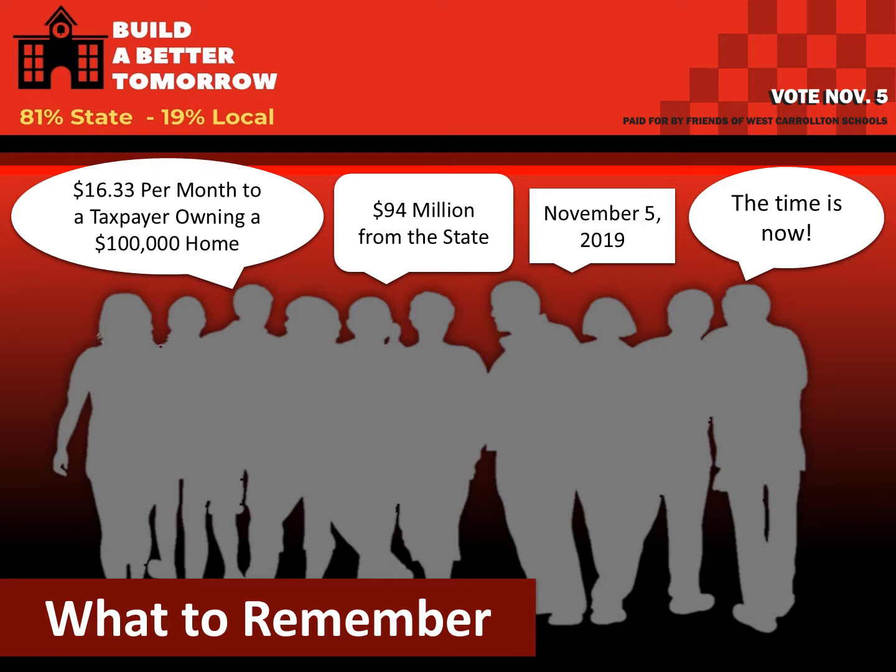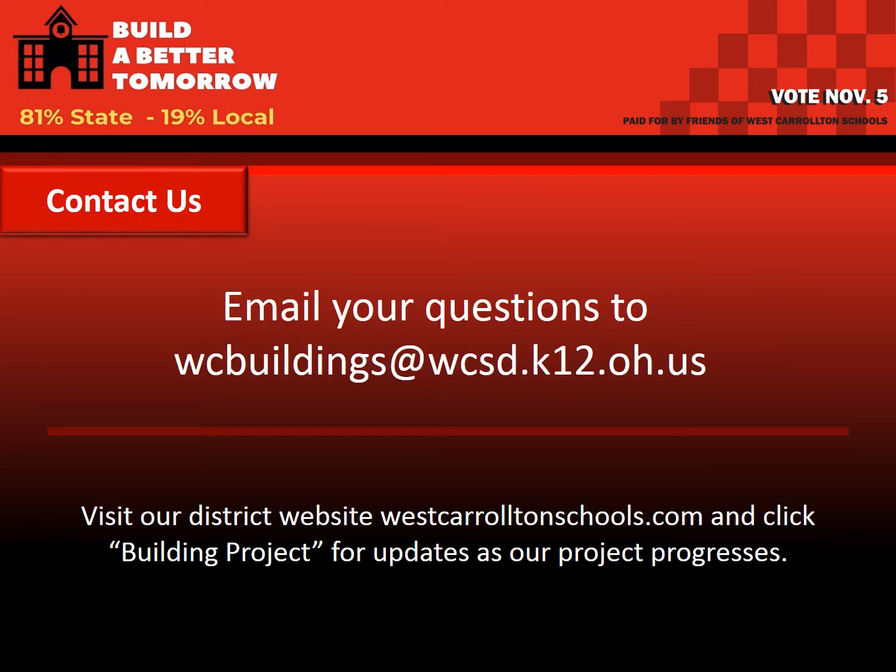The Build a Better Tomorrow sign, the logo at the top of our pages, is proudly displayed throughout our community by residents and businesses, supporting not only current generations of students, but students that will lead our communities into the 22nd century. We are asking for your support to build a better tomorrow. If you have any questions, please email us at wcbuildings@wcsd.k12.oh.us.